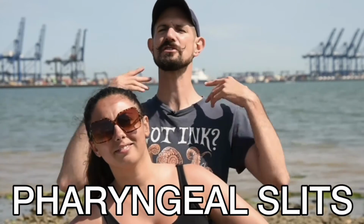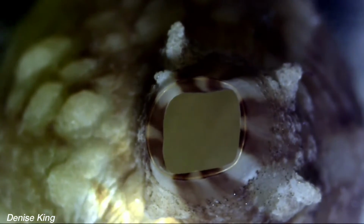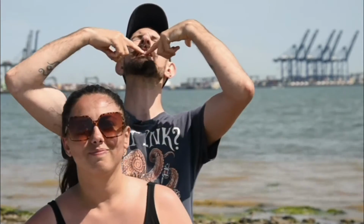As chordates, sea squirts also have pharyngeal slits, which they use to filter food from water. You used to have pharyngeal slits before you were born, but as you grew, those slits closed and became your pharynx, the tissues that are inside your nose and your mouth.